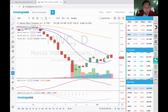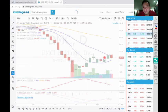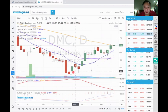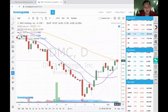What's very, very fishy, and I can't explain why, is that the DMCI counterpart of this is up today. Well, despite also being down in the morning, it recovered in the afternoon. On the other hand, Manila Water did not recover. So as you can see, DMCI bounced from the low all the way to the 50-day MA for 37%. So the target has been reached because it's already at the 50-day MA.